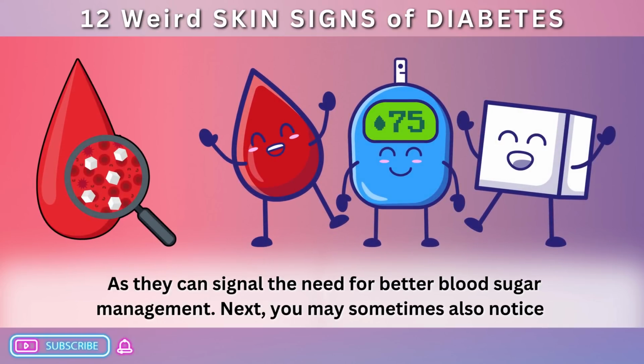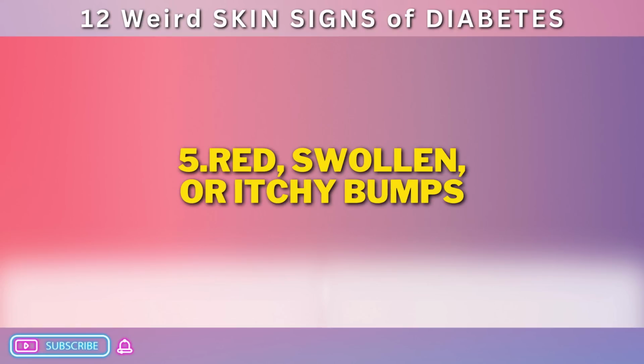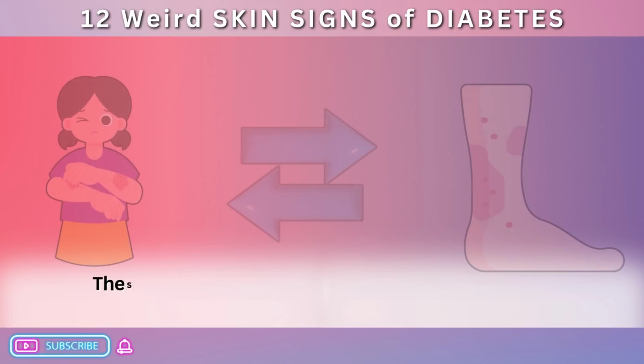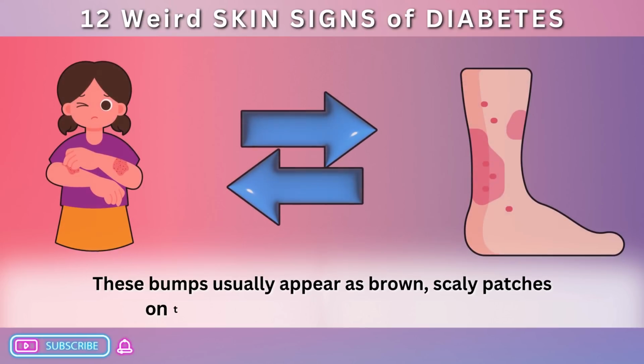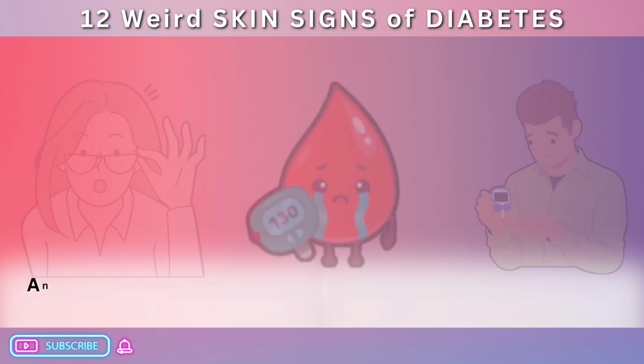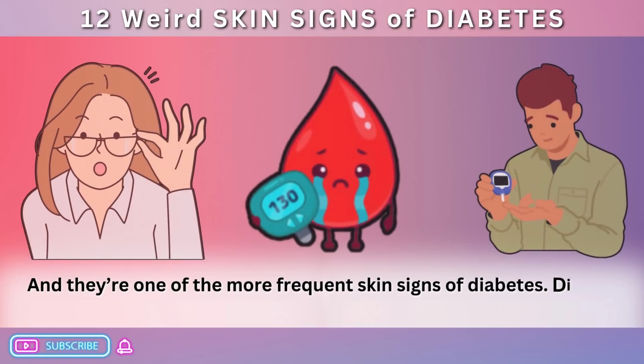Next, you may sometimes also notice red, swollen, or itchy bumps, which could be a condition called diabetic dermopathy. These bumps usually appear as brown scaly patches on the skin, most commonly on the legs, and they're one of the more frequent skin signs of diabetes.